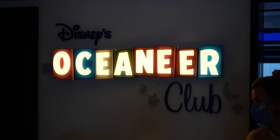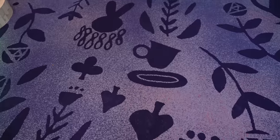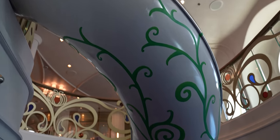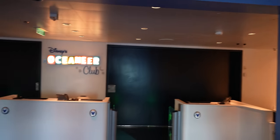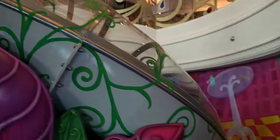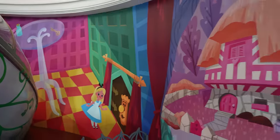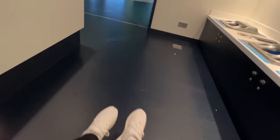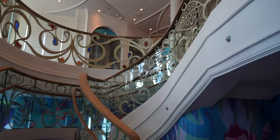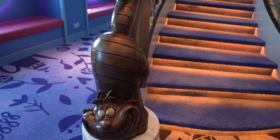This Oceaneers Club is different than all the other Disney ships because if you're a kid and you're up in the Grand Hall, you could actually take a slide and go down the rabbit hole straight to the Oceaneers Club. And I think on the open house, if you ask them, you could try it if you're an adult too. Yeah, it's the only time adults can do it. Hello, fellow kids. It is me. And if you're boring, you can take the stairs down. Why would you want to?